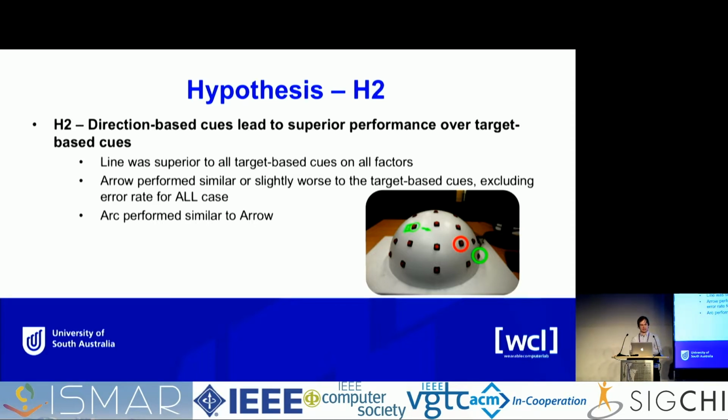So the reason why the arrow predictive cue in the all-case experiment had a very low amount of errors, whereas in the single-case experiment had a very high amount of errors, we believe is because in a single-case experiment, let's say the next task is highlighted by the green circle, but there's an intercepting button in the way highlighted by the red circle. As the arrow is just pointing in a general direction, the user might try and push the closest button to the arrow. That's why there's a high amount of errors in the simple experiment.